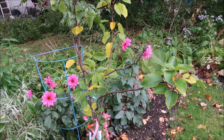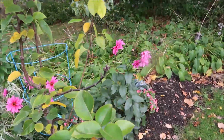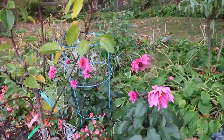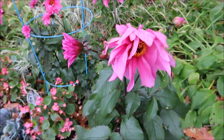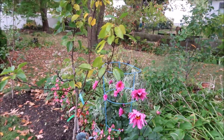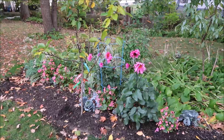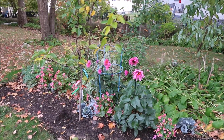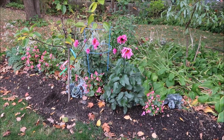Now my Asian pear tree is starting to turn color. The foliage is changing color, so that yellow is being picked up. The yellow center of the dahlia is being picked up or reflected in the leaves of the Asian pear tree. That is so beautiful.